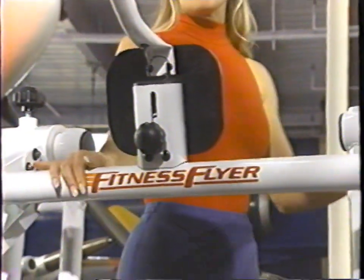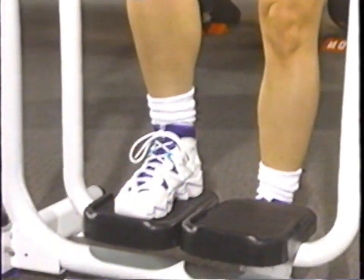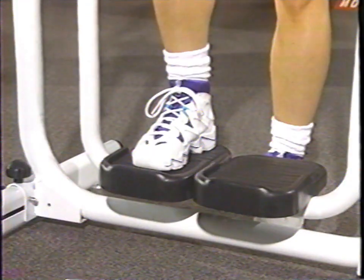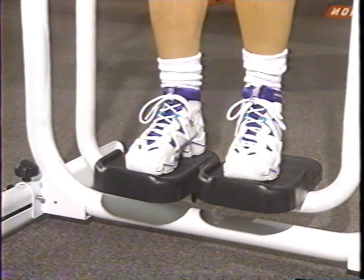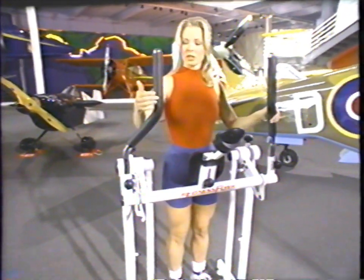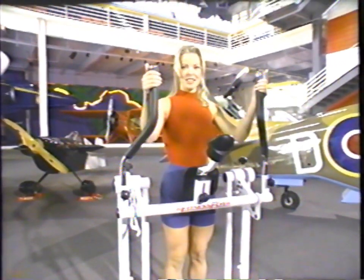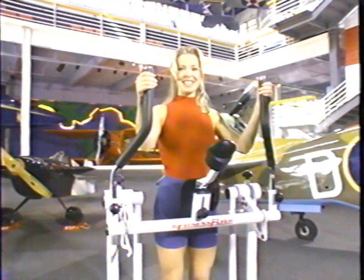When you're ready to work out, place both hands on the front support beam. Place one foot at a time on your pedals, and remember, when you move one Fitness Flyer lever or arm, all the others move also. And place your toes near the lip of the pedals to ensure firm foot placement. And then choose fitness level 1, 2, or 3. 3 is the most challenging. And relax your shoulders and stand tall.